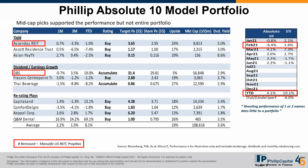But for this quarter, we just want to remind that shouting about a strong performance of one or two stocks, which some funds like to do in the media, doesn't really help the portfolio. So ultimately, in a portfolio, you need everyone to perform. Even though we did well in one or two names, we were dragged down by, you can see from here, Thai Beverage was a big drag, Comfort was a big drag.